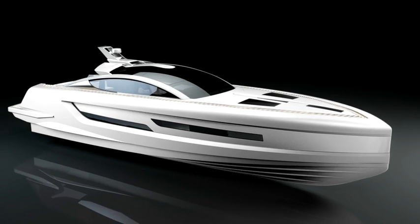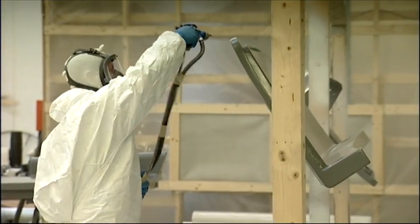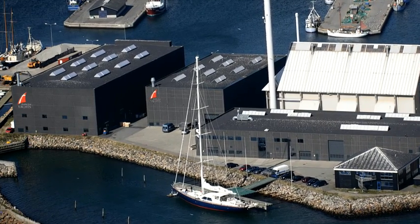At the beginning of the project, we knew that we needed to find a yard that had the capability for a technically advanced production process. And there aren't too many of those in the world. And in addition to that, we knew we needed the high level of facilities to be able to offer our clients the customization. Danish Yachts and all the knowledge, all the innovation that they bring has simply enhanced the whole process. Danish Yachts is a small yard in a small location, but they have a can-do attitude, they have an open mind, and they're at the forefront of technology because of that.